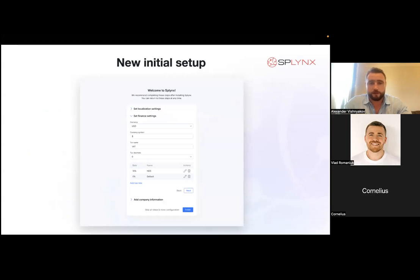These are the examples. Also, we did an initial setup. This is especially important for new customers who don't know how to configure Splynx. So we did the simplification of the onboarding process. When people start working with Splynx after first installation, they get messages that help them to configure the platform from scratch, from the first day.